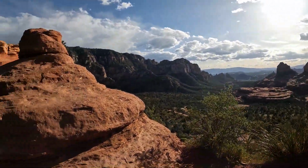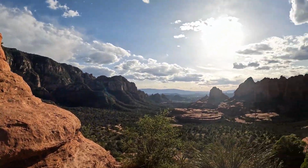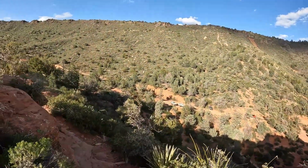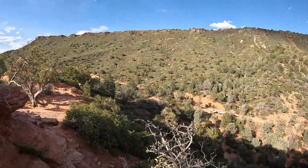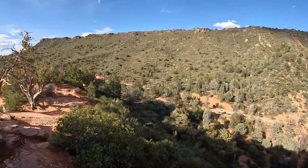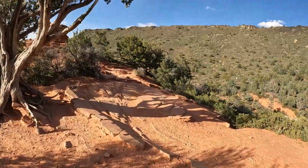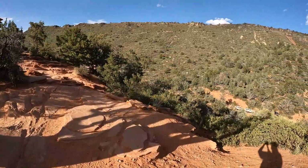So we're at the top of this rock. It's really pretty, but look at this view. The road's closed, so we can't go camping past this point on Schnebley Hill, but hopefully the next time we come out we will be able to. Well, that's it for Schnebley Hill, guys. Oh, my back. But hopefully next time we'll be up further.